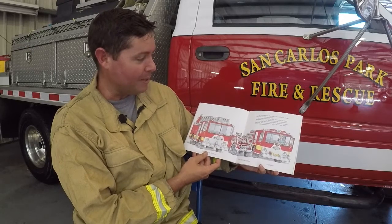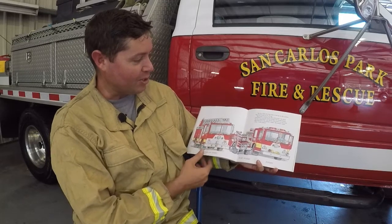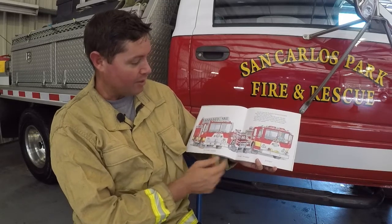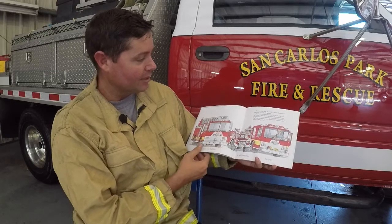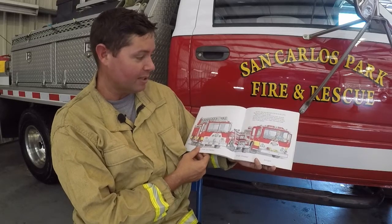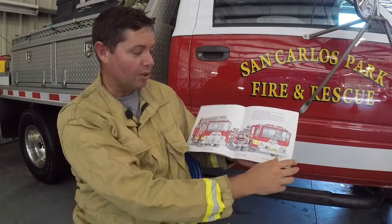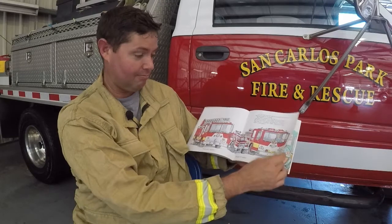Big Frank's company has 3 fire trucks. The hook and ladder is used for aerial rescues. The brush breaker has 4-wheel drive and can go where there are no roads. Big Frank drives the pumper engine. The pumper holds water, 1,000 gallons.